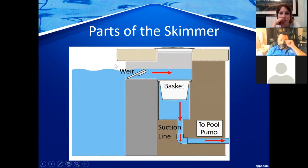So essentially, the water has to be at least, I would say, 50% across the opening of the skimmer's mouth for the pump to be satisfied and get enough water to satisfy the suction demand of the pump. And what ends up happening is that suction occurs in a pipe or a hole at the bottom of the skimmer, causing a bit of a flow of water into the skimmer, and anything that is floating on top of the surface of the pool will get trapped in the strainer basket.